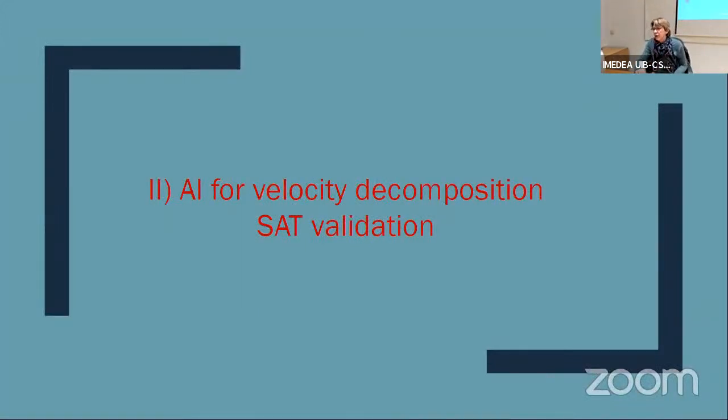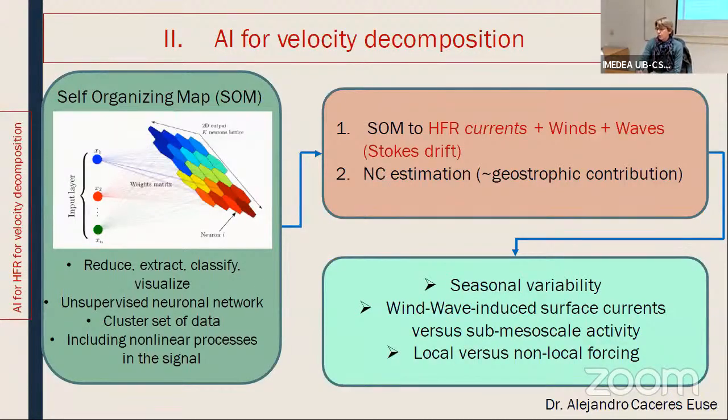Okay, second part is about artificial intelligence for velocity decomposition. So what Dr. Alejandro Cáceres did was to apply the self-organizing map artificial intelligence, well, it's a machine learning technique, to the HF radar data. Combined sometimes with the wind, sometimes with the waves, and we had different goals in using this. Our first goal was to try to decompose the total velocity observed by the radar in the geostrophic and ageostrophic part.